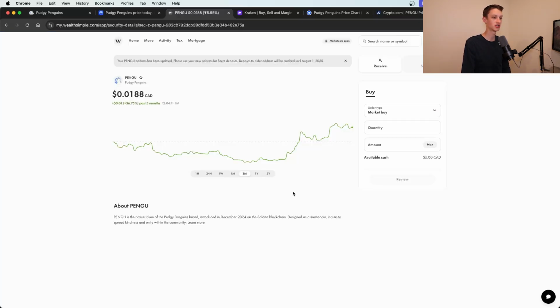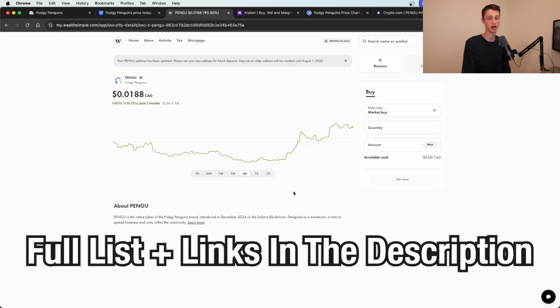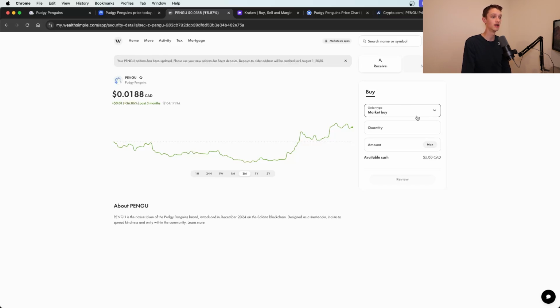So the first exchange is Wealthsimple. Wealthsimple is pretty popular for investing, stocks, ETFs, options, that kind of stuff. And they do have the PENGU token here. You can market buy or limit buy and obviously do whatever quantity you want. One thing with Wealthsimple is sometimes their crypto fees can be quite high. I believe it's 2%. So that's something to keep in mind.